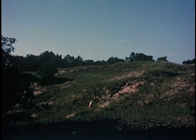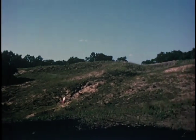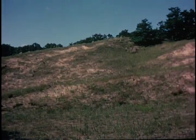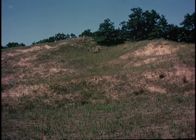Some of these dunes are very high, up to 60 or 70 feet high. So there's been a tremendous amount of movement in the sand, particularly just after the recession of the glacial ice several thousand years ago. There was much less vegetation and much more movement of the sand.